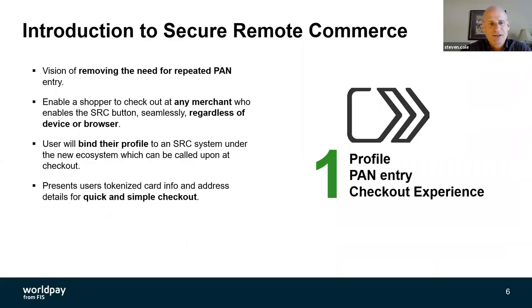So secure remote commerce has this vision of removing the need for repeated PAN data entry, right? So entering your card information over and over in multiple websites. Again, especially when we're talking about that guest checkout experience where you don't want to create an account, but if you don't create an account, then you're going to have to enter that card data over and over again, right?